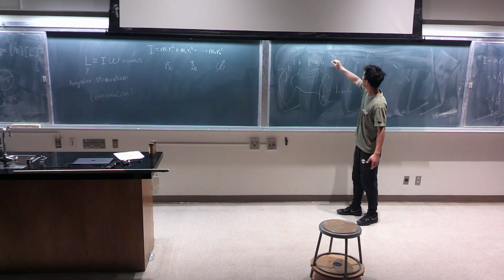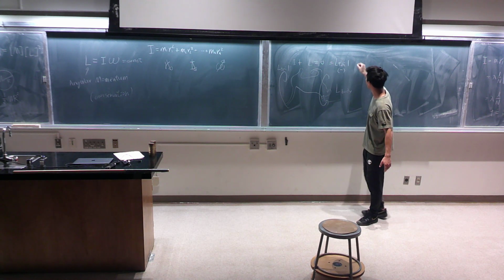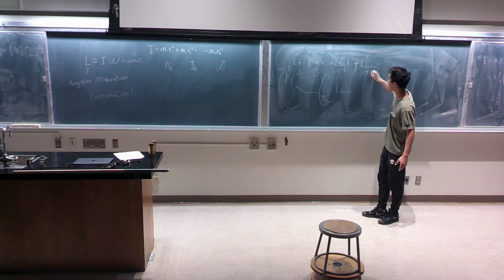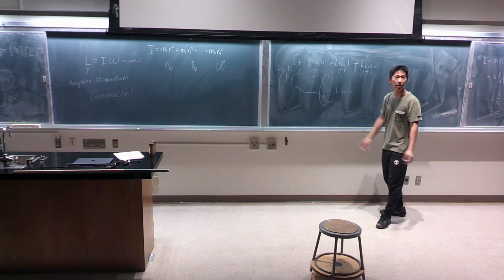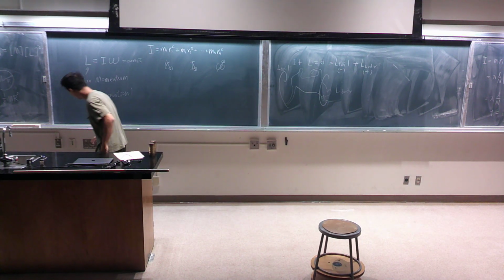So that the tail, let's say it is negative, will cancel the positive angular momentum of the cat's body, and then you can rotate by swinging its tail. Let's watch that in action.